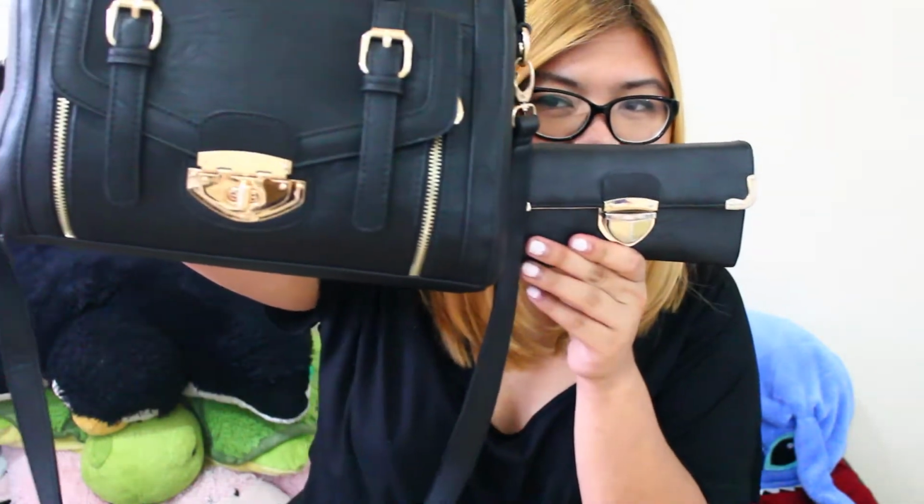I have my wallet, which is also from Colette, but I'm pretty sure I got this a couple years ago because I noticed that they look alike. As you guys can tell, black and gold is my thing. I got this from Colette a couple of years ago and it's been very, actually no, I lied. This isn't from Colette. This is from Valley Girl. I just totally had a mind fart. But I realized it looks alike, so I like the fact that my wallet and my bag are matching.